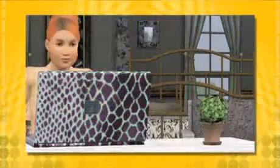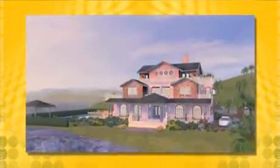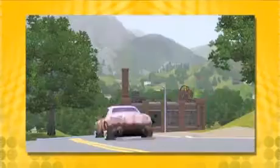Create a Style is the powerful tool that lets you create the purple zebra print. You can use Create a Style on clothing or on objects or on wallpaper or the floor or, I don't know, your car. If you want the car to be black with red flames, you can do that using Create a Style.